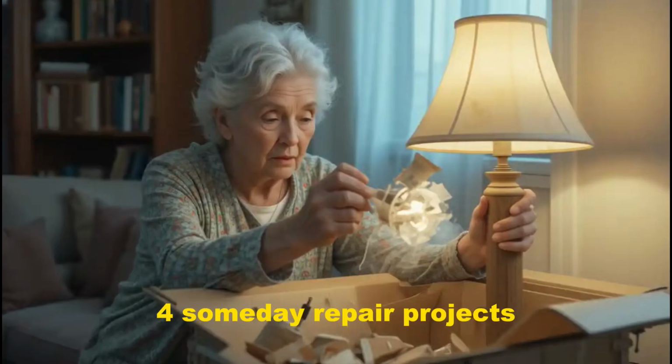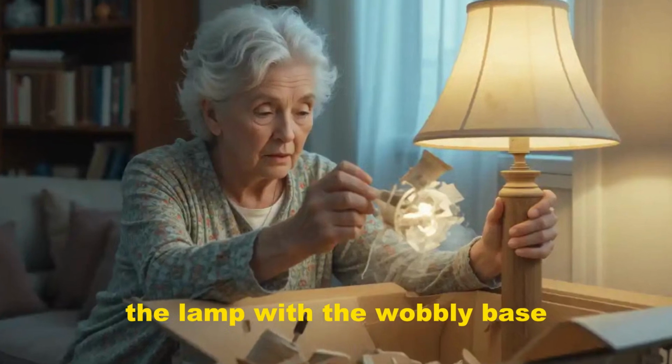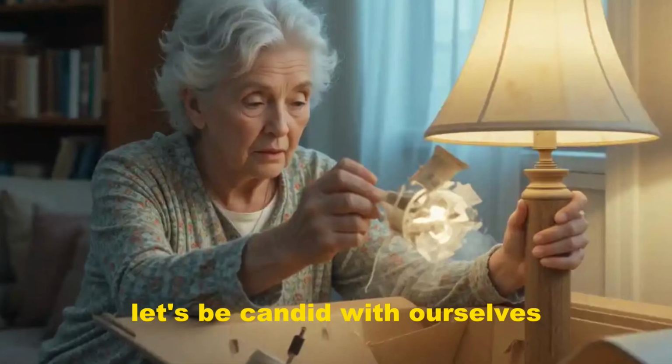4. Someday repair projects. Oh, we all have them. The lamp with the wobbly base. The clock that stopped ticking years ago. The chair with the loose leg. Let's be candid with ourselves.